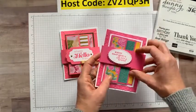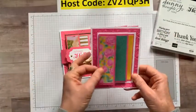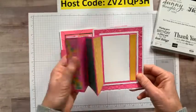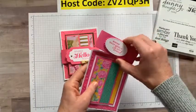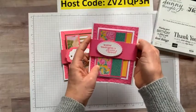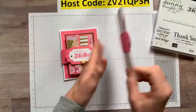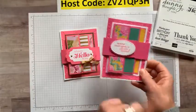So let me show you. This little guy, it's like a belly band that pops off, and then this opens up, right? So then you can write whatever you want on the inside of the card, and then that belly band just slips right back on there. So this was the one that I cased from, basically. And like I said, there's no marking on the back, and I've had it for so long, I don't remember who made it, but I loved it.